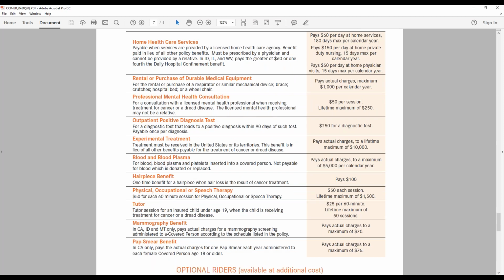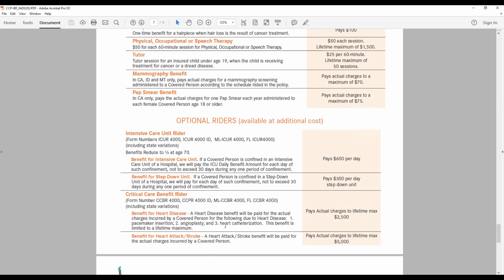And then in these 3 states, there's a mammography benefit, and in California, there's a Pap smear benefit. So all of this would cover them, not just for cancer, but also for the dread diseases while they're going through treatment. And then on top of that, we have 2 optional riders.